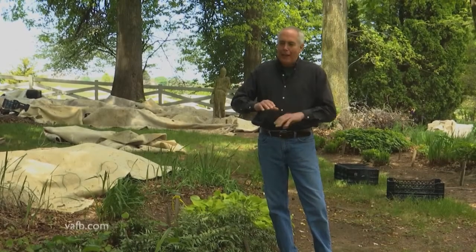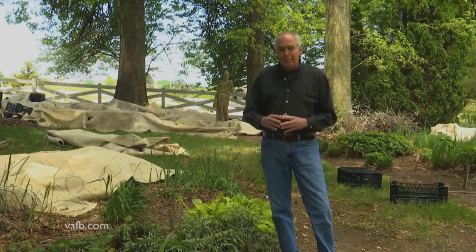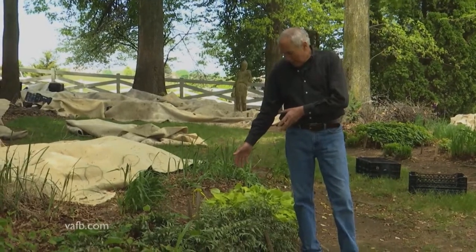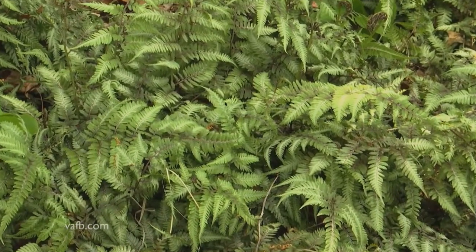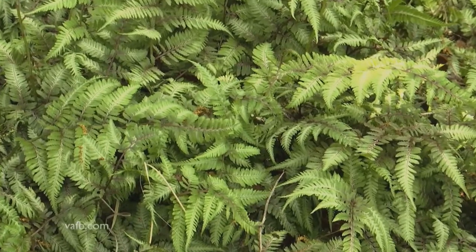Plant hunters have been collecting plants from all over the world for centuries. Thomas Jefferson collected many plants from all over. One of my favorite plants right here is the Japanese variegated painted fern. In fact, my grandfather introduced this plant to America probably in the 50s.